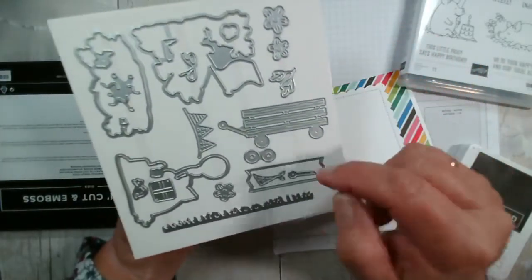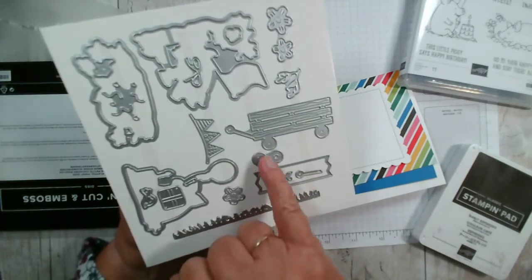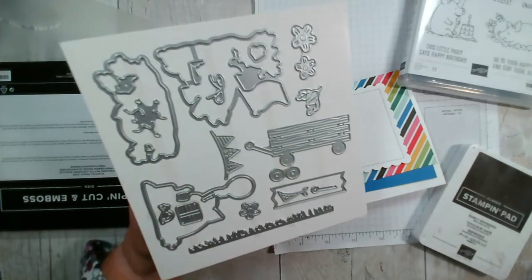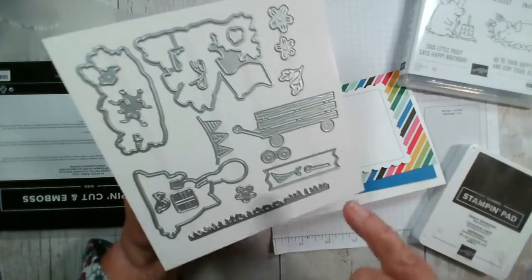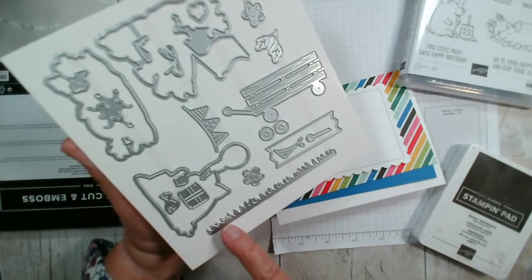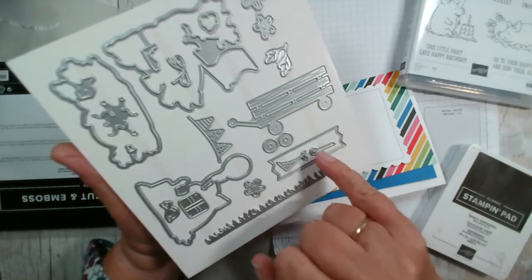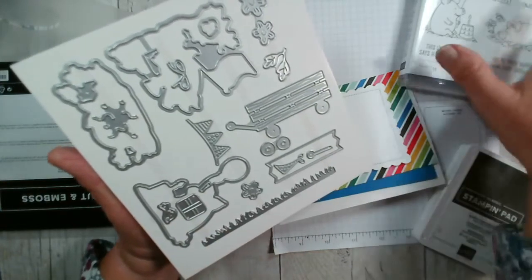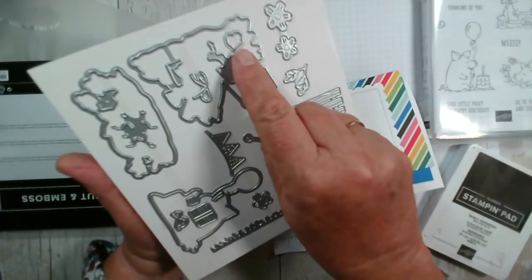This set of dies has a little cart with some wheels and some extra wheels you can cut out, for example in black, and put on the top. It obviously cuts out the 3 pigs from the stamp set. And then we have extra little bows, flowers, leaves. We have this really useful grass edging here, so I'd be interested to see how that comes out. And we have a little banner, and then little elements that go with the set. And there's also this tiny little bird. And in the stamp set, there's also a separate little butterfly, which has its own tiny little die here.